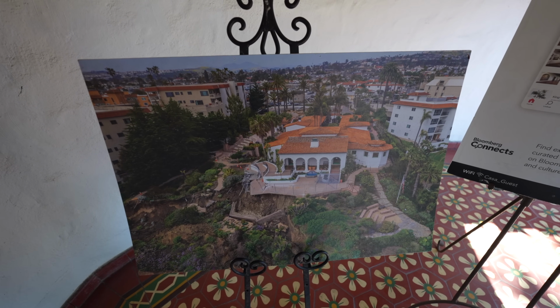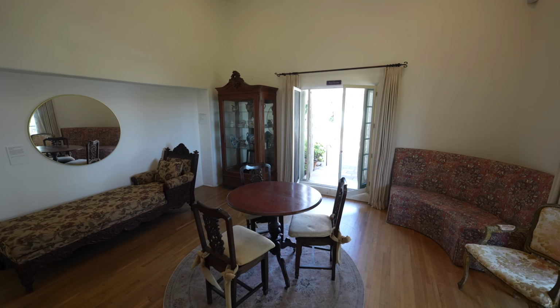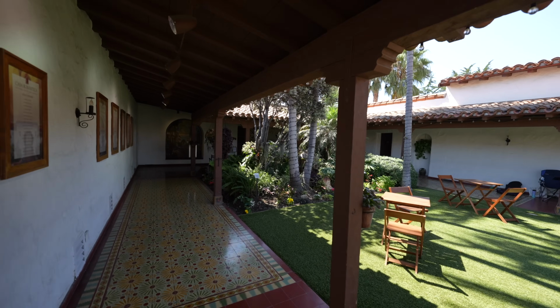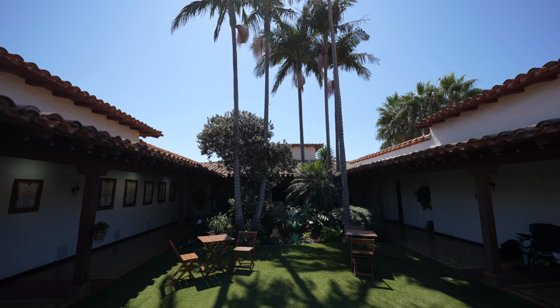Unfortunately, a landslide in 2023 damaged the exterior of the property and caused some of the gardens to fall 25 feet down the cliff below. Most of the house is therefore inaccessible, and they've been working on it for over a year, so hopefully it is able to open again soon. Regardless, it's still a beautiful place to explore, and it only costs $5 to enter.